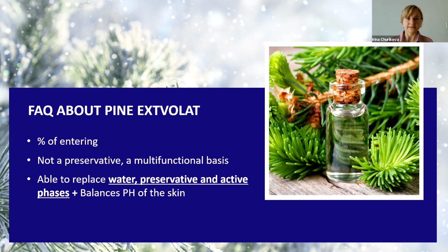It does make a lot of sense to use it as a preservative, but if you replace, for example, water in your formula, you can replace 30% of your overall formula, so it can be 70 or 80% of water, right? If you enter 30% of water with Pine Extvolat, or a little bit more, it depends on your formula, so you need to test it with your own ingredients.